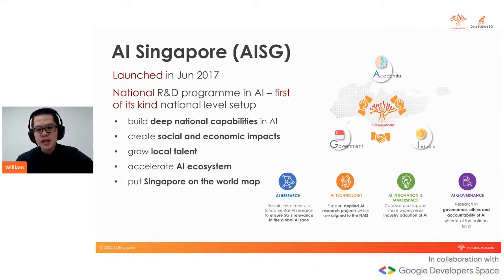Now, the first pillar is AI research, where we conduct basic research in collaboration with professors, scientists in local universities and research institutes. And I think the goal really is to ensure that Singapore remain very relevant in the global landscape of AI competition. The second pillar is AI technology, where we address national level AI challenges, the likes of those that are described in our national AI strategy, which I'm sure many of you have read the document.